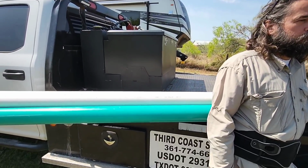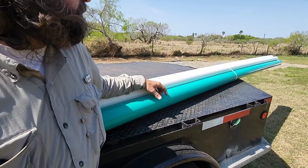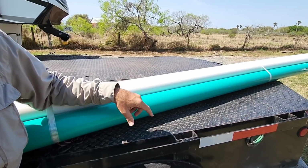Yep. So from a piping perspective, what are we using here? Just going to use a 3-inch Schedule 40 for the connection from the RVs to the tank, and then a thinner wall for out in the drain field.